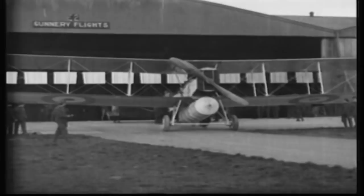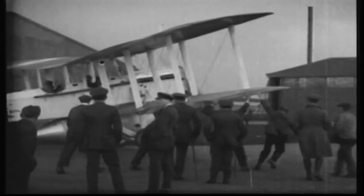It was the dawn of the airline industry, and flying boats were ideally positioned as they could accommodate large numbers of passengers and only required a smooth body of water on which to land.